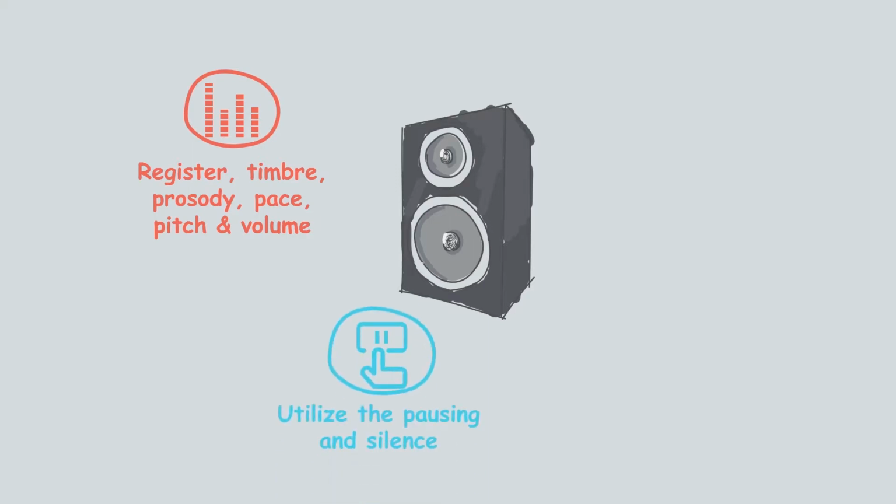Utilize the pause and silence methods to create effect and to place emphasis on key points. An interesting practice is to use the pause and get the audience to complete sentences for you to create engagement. Brian Tracy, one of the business success gurus, illustrates this nicely on one of his many presentations of TED Talks.